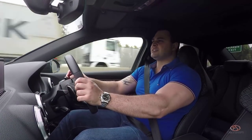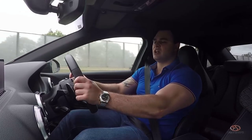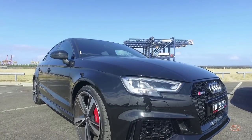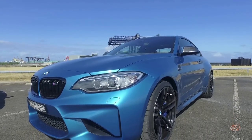The Audi RS3, 400 horsepower, 0 to 100 in only 3.6 seconds in some tests, but we can safely say 3.8 seconds, although Audi claims 4.1 seconds. And in comparison, the BMW M2 with less power does it in 4.1 seconds.